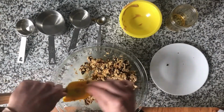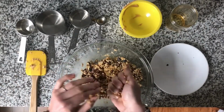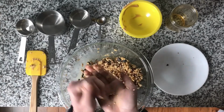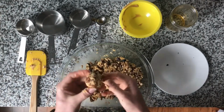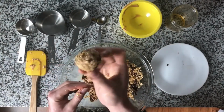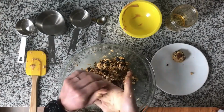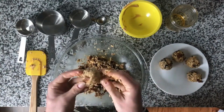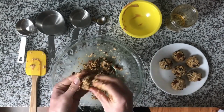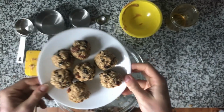Once all these ingredients were incorporated, I took a tablespoon-sized amount and rolled it in my palm until it became a perfect ball. This recipe makes about 15 of these delicious bite-sized snacks that provide us with a lot of energy to keep us going throughout the day. They can be eaten at a mealtime or even in between meals to give us a little boost of energy as we go about our day.